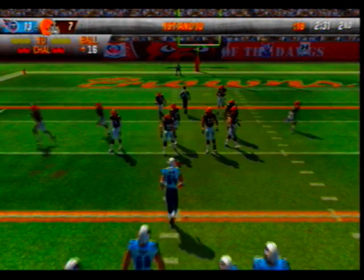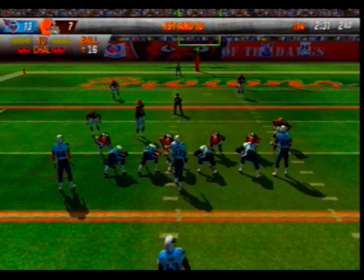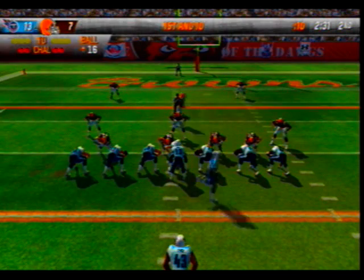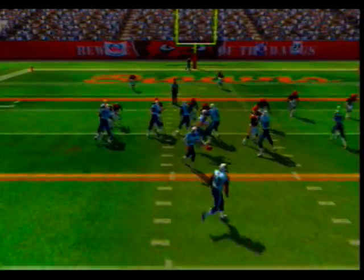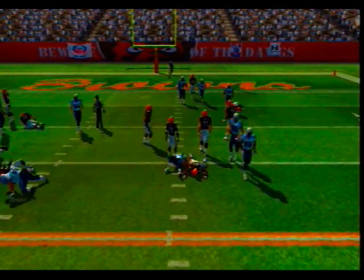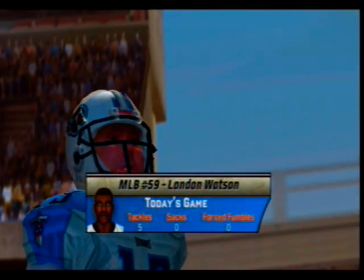First and 10. Ball on the 16-yard line. The last time they were down here, they settled for a field goal. Hands off to the tailback. Watson is there for the tackle at the 15, 2-yard gain.